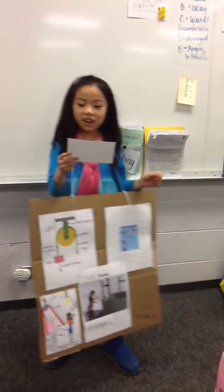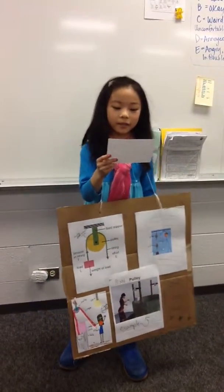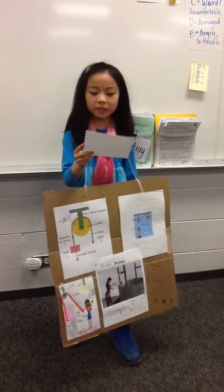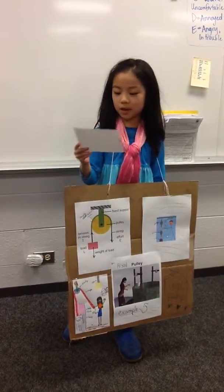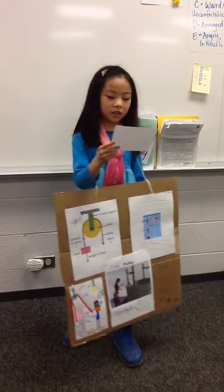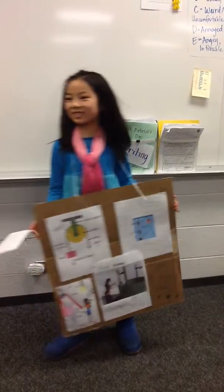Hi, have you ever thought of a different pulley? A fixed pulley is a form of lever. To lift an object, you need only to pull down a rope. The special thing about the fixed pulley is that the pulley doesn't move. Now you know two different kinds of pulleys.